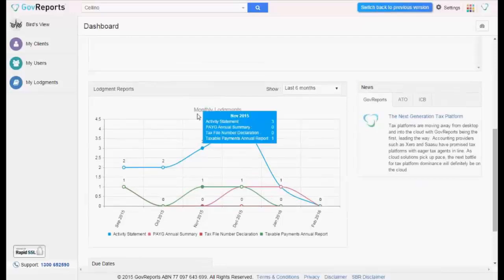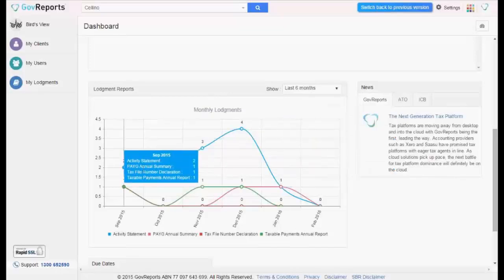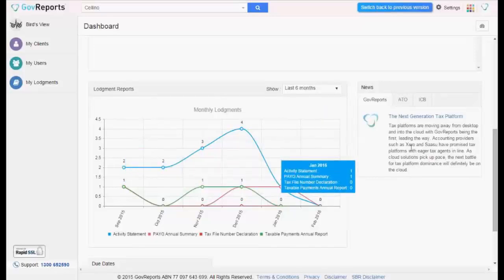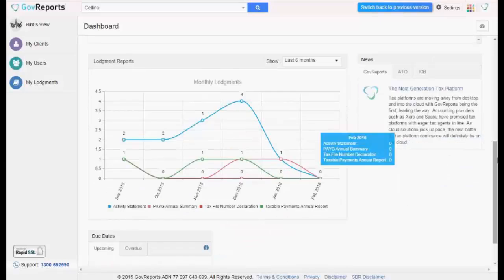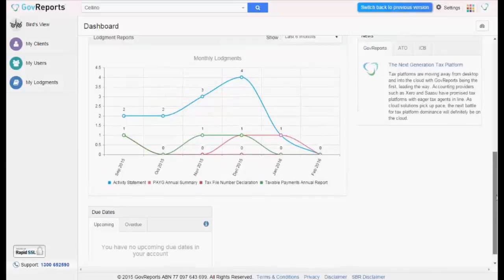At the moment, the lodgement reports, which is what you had in the previous versions, show your usage of the system and how it looks, basically what you've lodged and what you use. And of course, you've got the news, and very soon we're going to have the GovReports updates. The news at the moment is not live. It will go live in a couple of weeks when our guys release it. You'll get access to the recent news from GovReports, the HEO, the ICB, and other associations that we will add along the way. The update box will also be there, and of course the due dates for any lodged reports. This is the standard due date for all the reports that might have a deadline. We will update it on there.